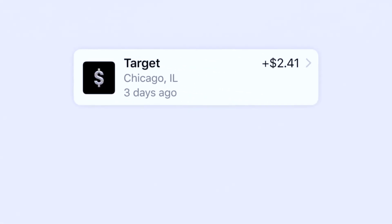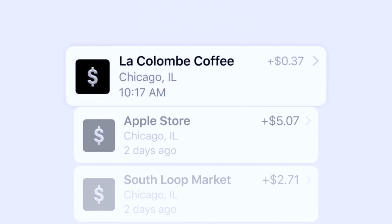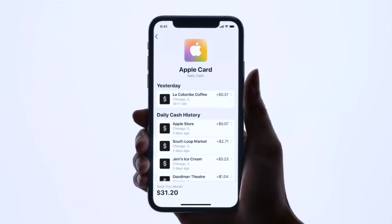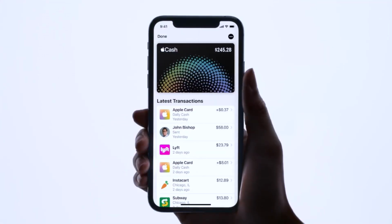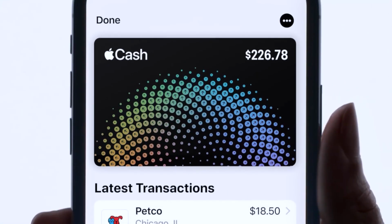Let's talk about rewards. You should get them today, not a month from today. That's why Apple Card gives you daily cash with every purchase. It goes straight to your Apple Cash card, so you can spend it just like cash. No points, no, how do I redeem this again?